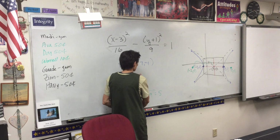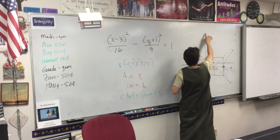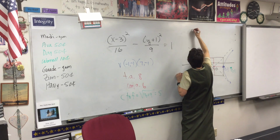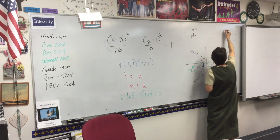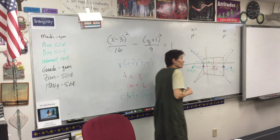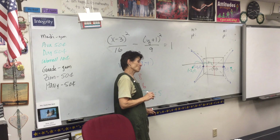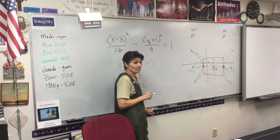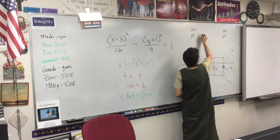We have to write the equation of the asymptotes. Now, the asymptotes are lines. You need a slope and a point for each one. Does anybody remember what point might be the best one to use? Not the only one, certainly, but what might be the easiest point to use? The center. So we're going to use 3, -1.